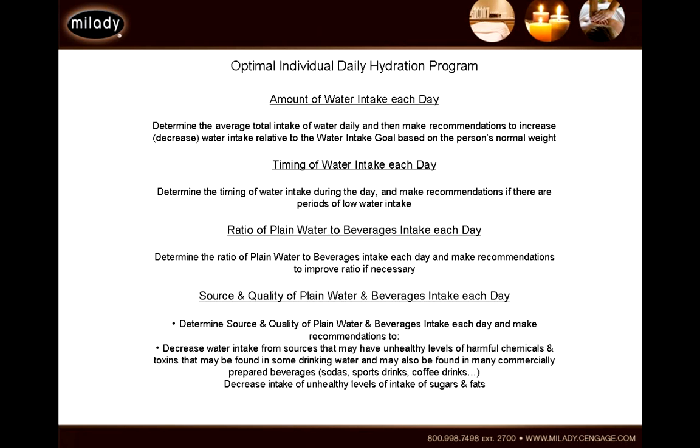The ratio of plain water to beverages intake each day. It's possible to determine the ratio of plain water to beverages intake each day, and then make recommendations to improve the ratio if necessary.